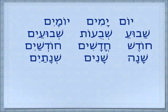Shana, a year. The plural for shana looks irregular, right? Shana is feminine, looks feminine, but it takes a masculine plural, shanim. But when we talk about two of them, we have shnatayim. And you can find examples, I think, of all of these, except perhaps the 2 months, in Tanakh. If you look up 2 days, you'll find places where it is translated yomayim.